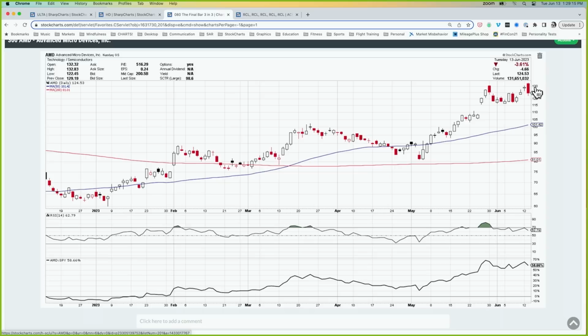Look at the high from the end of May. Look at what happened this week. This is called a bearish engulfing pattern. We have an up day and then a down day, and the second day engulfs the range of the first day. Now, that's just a short-term sell signal. That tells you the short-term conditions are negative. Keep an eye on this to see if it follows through.